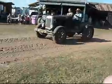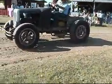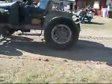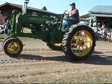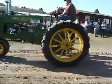An International 1.5-ton truck, a 1930, a joker, a bug they call them. Ed is from Esko here. That tractor was just a wreck when he got it. He really did a nice job of fixing that up.